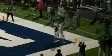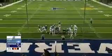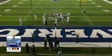Just standing wide open in the corner of the end zone. So how quickly the game turns from 20-17 to 34-17.